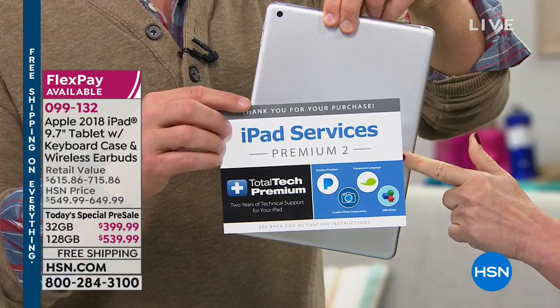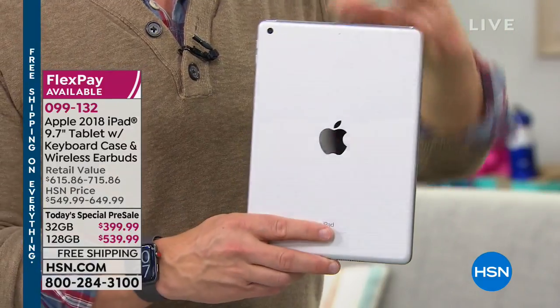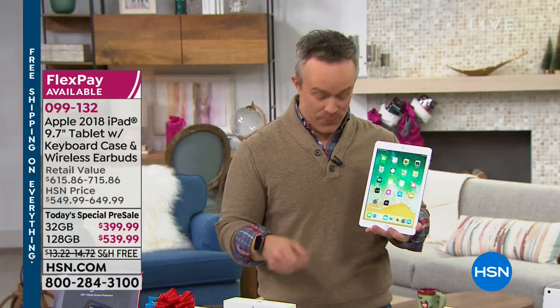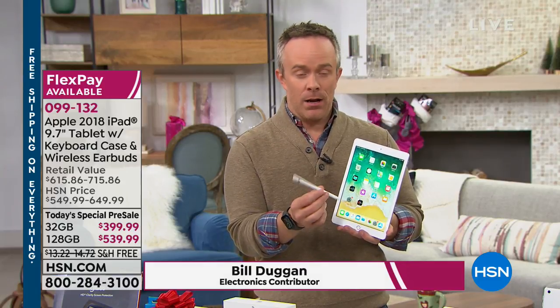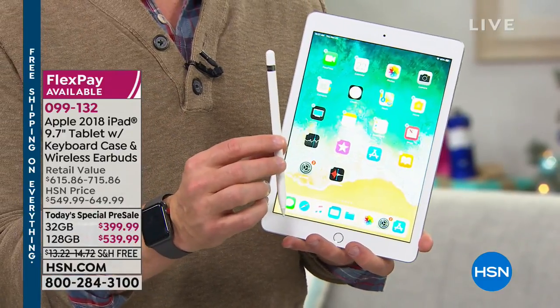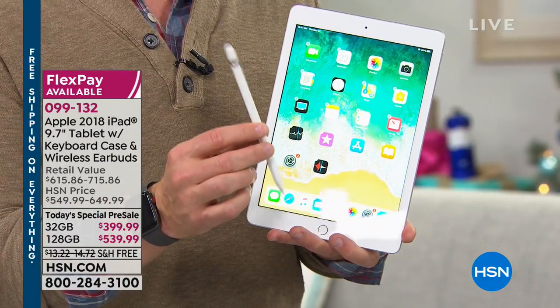Now, what's the major difference that everybody's talking about with the 2018? With the 2018, you have the latest hardware, which is awesome. You have the latest operating system, which just came out in the fall. But the biggest difference, it's compatible with the Apple Pencil. Other versions of an iPad that were compatible with the Apple Pencil were just the iPad Pro, which was almost twice or double or quadruple the price.